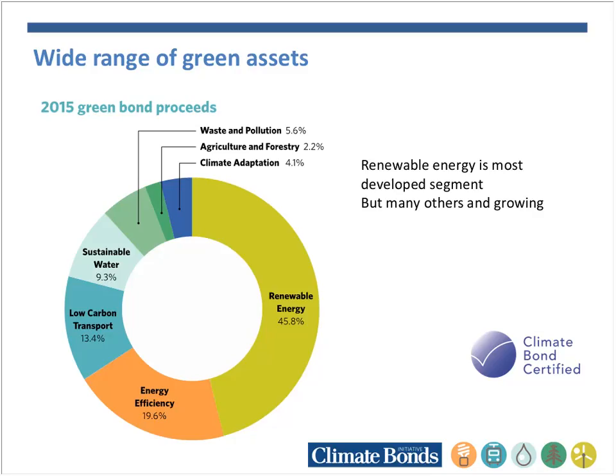And so just having a quick look at the range of green assets that have been included in green bonds in 2015, these numbers are from. We see that a large portion is relating to renewable energy, and we see a lot of wind and solar bonds. And there's a large chunk here for energy efficiency, a lot of which are around low carbon buildings, commercial buildings and residential and other. And we also see an increasing growth in low carbon transport. So like I said, things like rail systems, electric vehicles, hybrid vehicles, bus rapid transit, things like that.